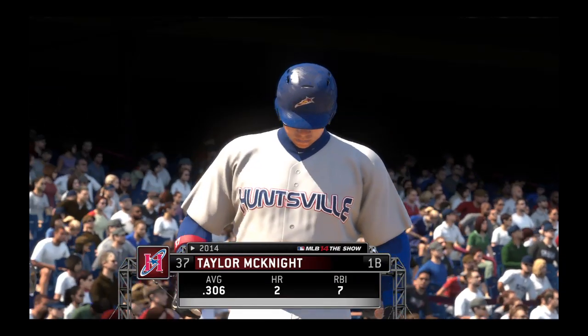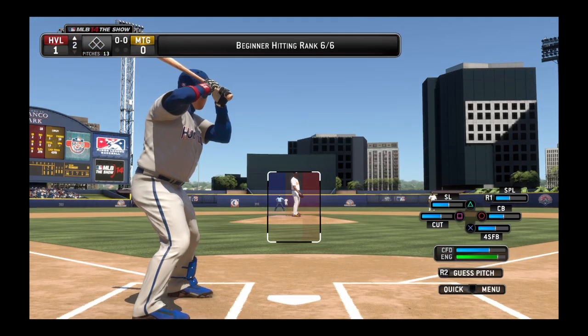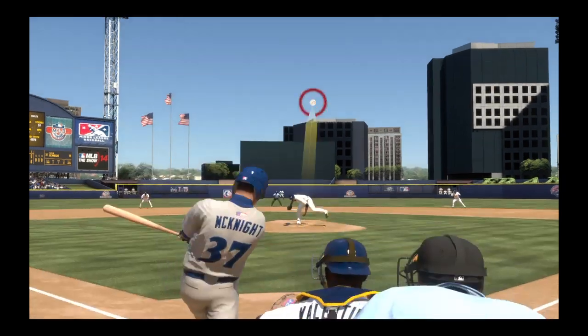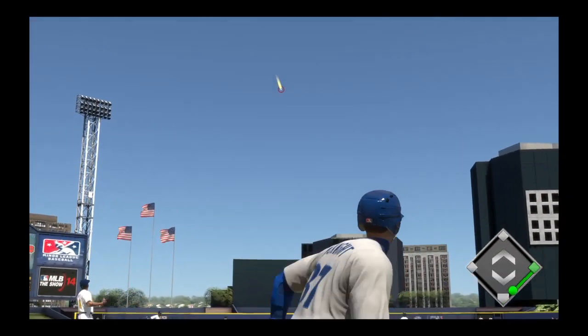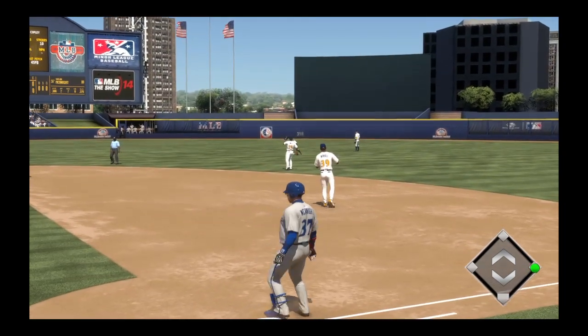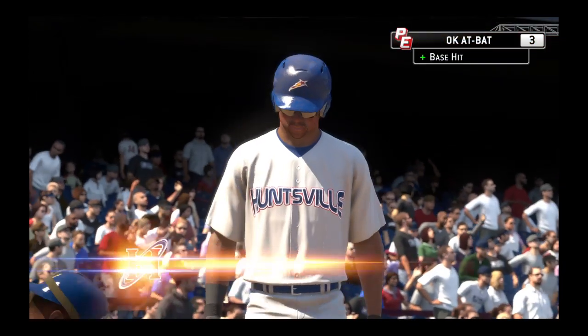Taylor McKnight will stand in, getting the start here despite being out of the lineup last night. Taylor McKnight. No outs here. Come on, big guy. Stay hot up there. Come on now. Now a fastball is lifted into the air to shallow center. And now he has some trouble with it in center. And a great diving effort there, but it'll just tip off his glove, and it's a base hit.